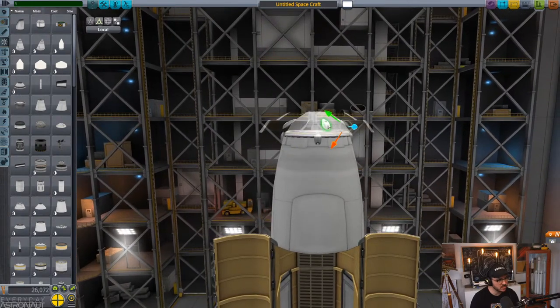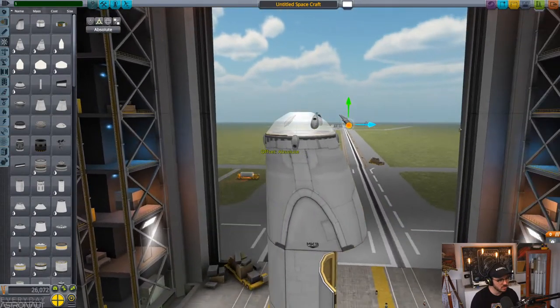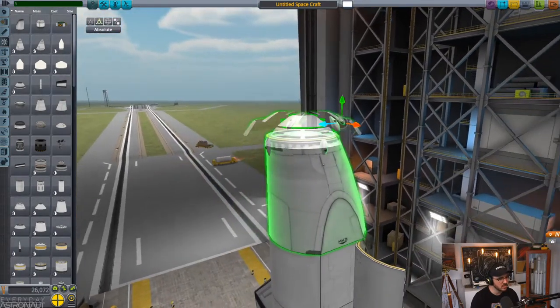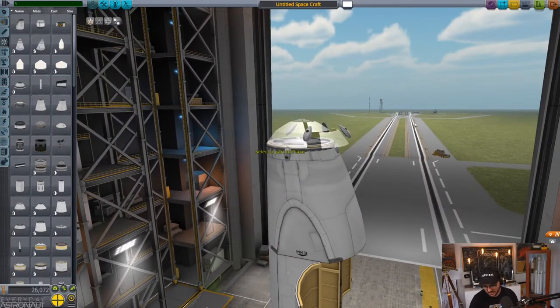Oh, poop. I really don't want those off angle. That looks really silly. Push these babies up. Push them in there. Put them in the nose cone. Looking for a friend. That is not great at all. Why is it floating?